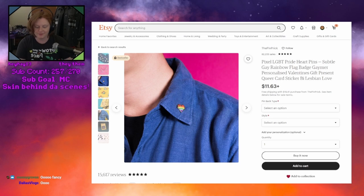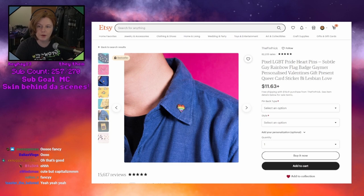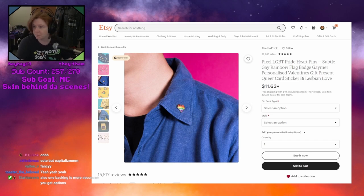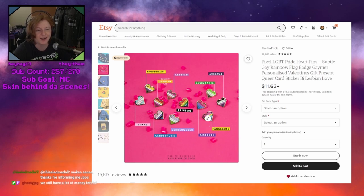New poll. Bitty boys. But capitalism? But we have a decent chunk of change left. Look at these little guys. I dig the pansexual one again. The pansexual one is really bussin' this time. And the rainbow one. And the non-binary. I think probably the pan and the rainbow might be my favorite on these ones.